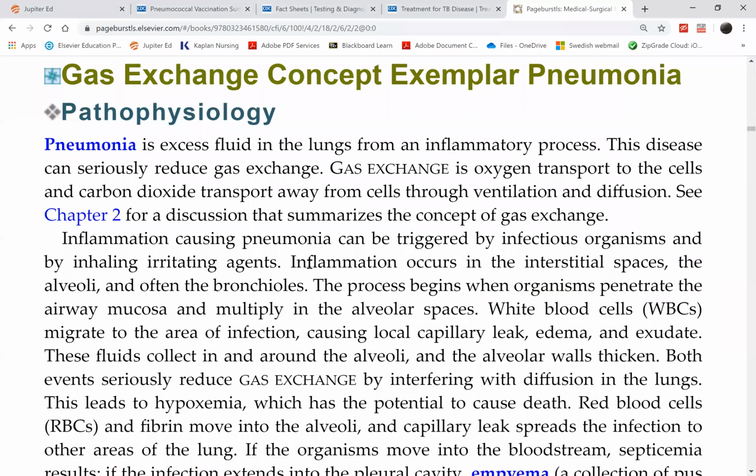Okay, I'm going to read. Pneumonia is excess fluid in the lungs from an inflammatory process. This disease can seriously reduce gas exchange. Gas exchange is oxygen transport to the cells and carbon dioxide transport away from cells through ventilation and diffusion. So long story short, how is this formed? How do you get it?